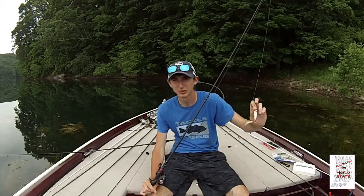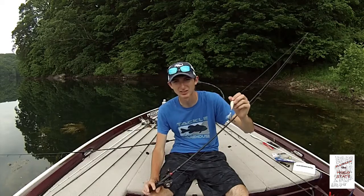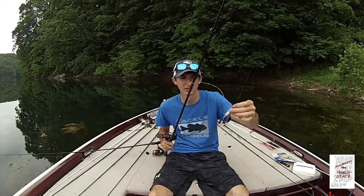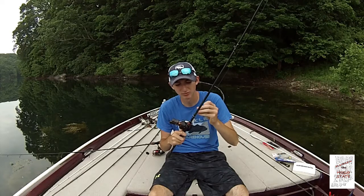It's got more of a spit to it than the traditional pop. It still leaves a bubble trail, but it's got more of a spit action. Seems to aggravate the fish more. As you notice there, I got some of those hooks bent out. That'll help you hook up on more fish.